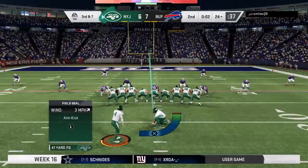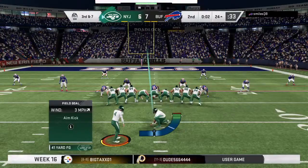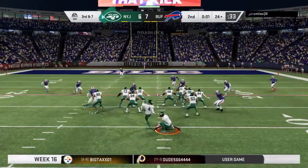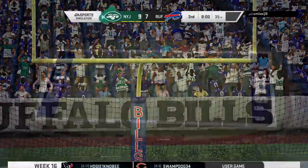So with 2 ticks left here in the half, on is the field goal unit. From the right hash, it's a 41-yard attempt. And Lambeau will put this one through.